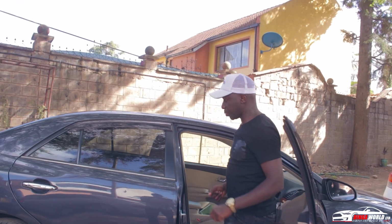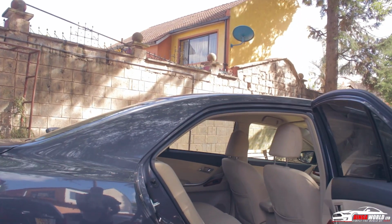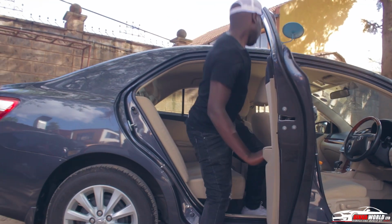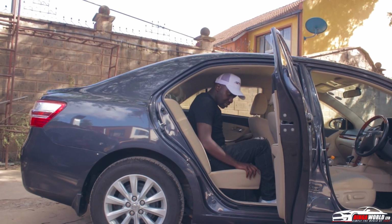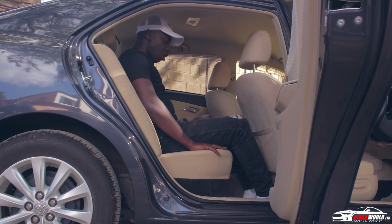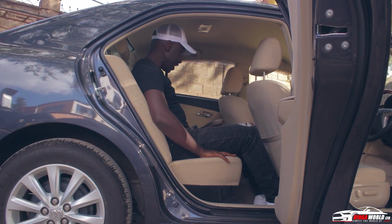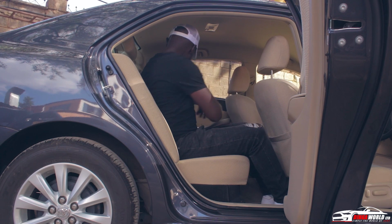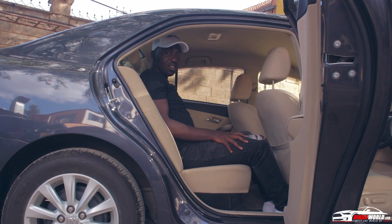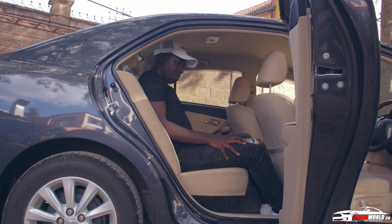Let's see the interior space. The seating space, this car can hold 5 people, like other sedans. The back space iko sawa and very comfortable, long distance. Unaweza enda bila kuchoka. I like it. I actually like the spacing. We have an armrest here. If maybe you are carrying 4 people, the armrest and the cup holders zimewekwa hapo vizuri.